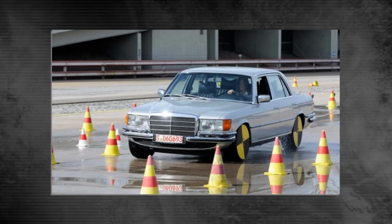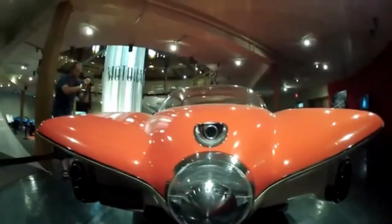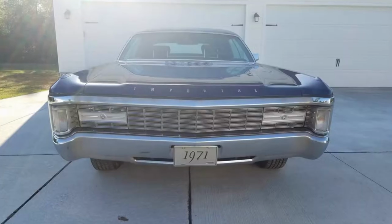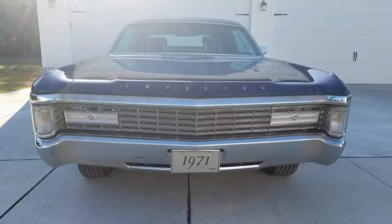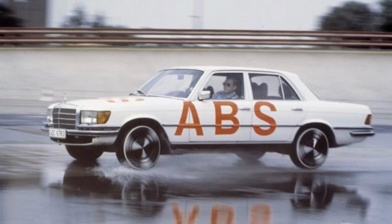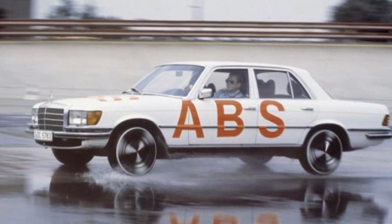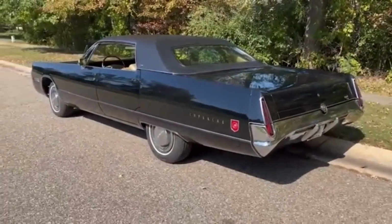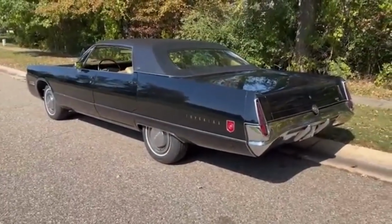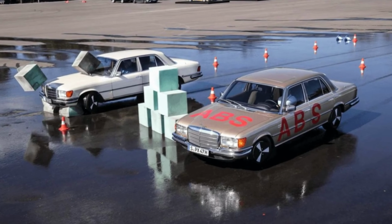Chrysler offered an early electronic ABS system on the Imperial in 1971. It was a major step. It was also fragile and expensive, not ready for mass production yet. Robust systems arrived in the 1980s. By 2013, ABS was legally required on every new passenger vehicle sold in the US. Every time ABS saves someone from a crash, and it does every single day, that story starts with a 1971 Imperial that most people have never heard of.